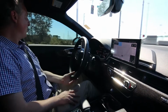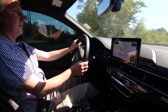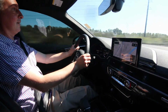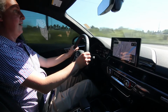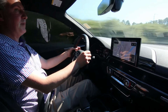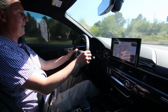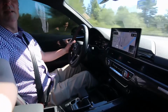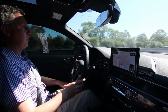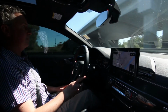So I have it in dynamic mode, the sporty mode, and the exhaust is a little bit louder. We got some space, so woohoo! Oh yes, it sounds very wonderful. And the exhaust makes some cool noises too when you hear those gear changes. It's kind of like, I don't know exactly how to describe the noise, but it sounds really cool. The motorcycle.